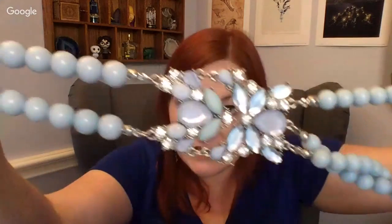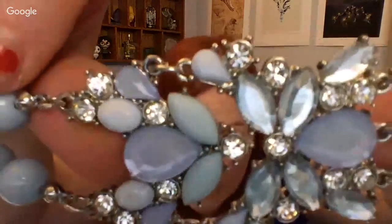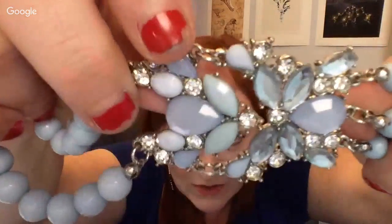Okay, so look at this necklace. Here's the clasp. This is one of those asymmetrical type necklaces, where it would hang weird like this, you know? That's pretty though. And it doesn't appear to be missing any stones. Ooh, or does it? Oh, no, those are there. Okay. Woo! That's pretty. Okay, cool.